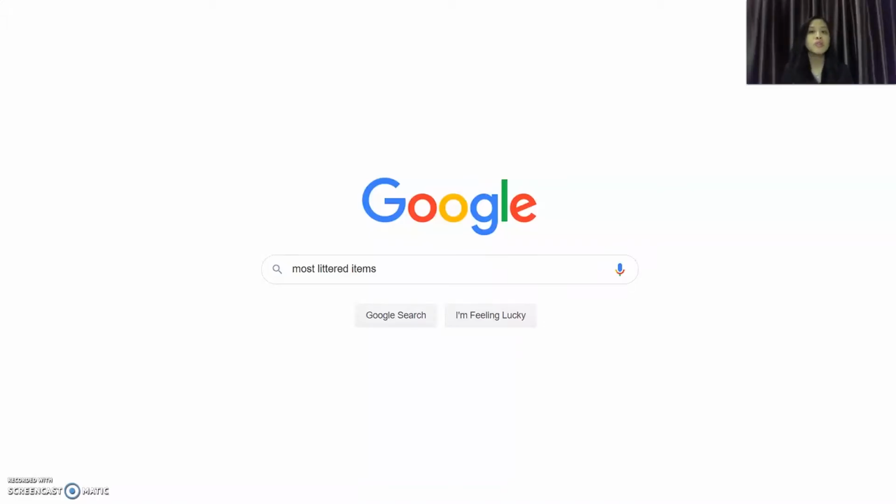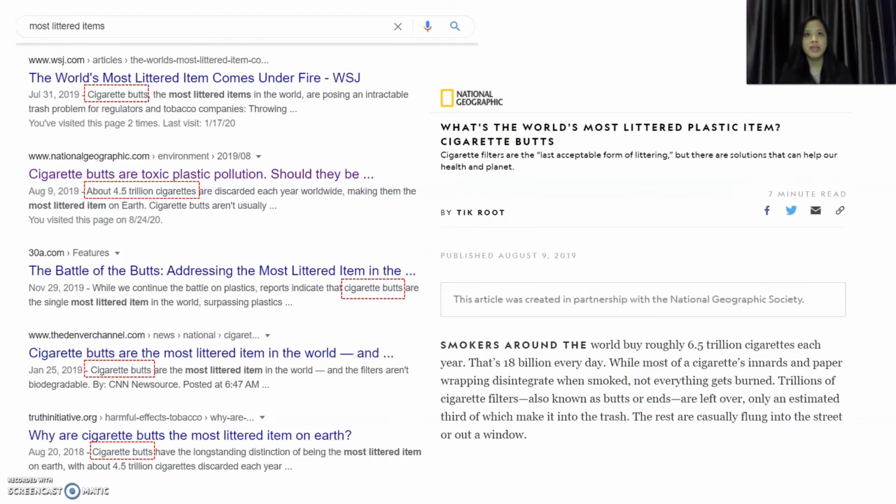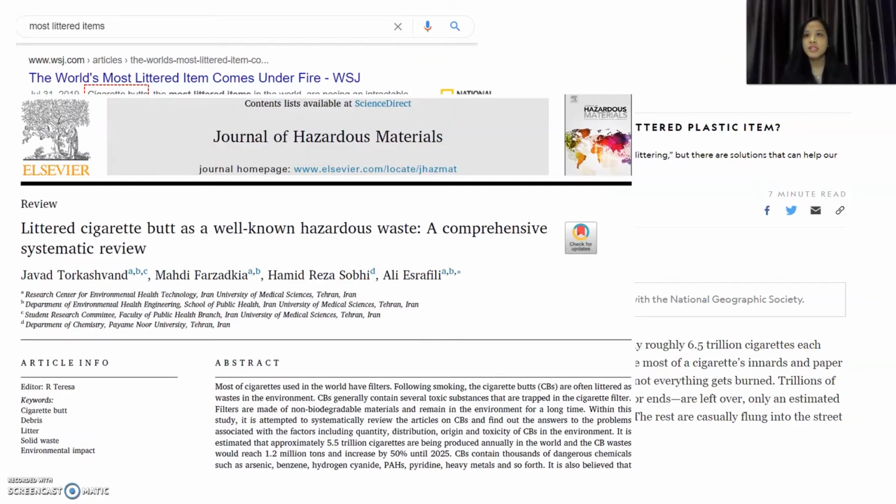When I search for most litter items on Google, this is what I get. All the results are linked to cigarette butts. In this article from National Geographic, it says, what's the world's most littered plastic item? Cigarette butt.